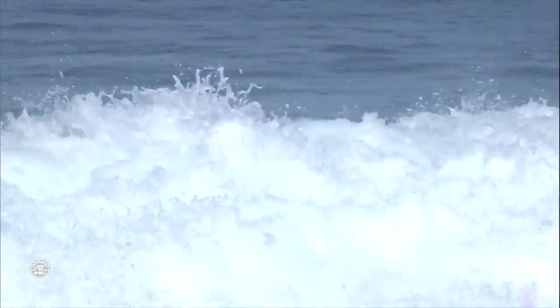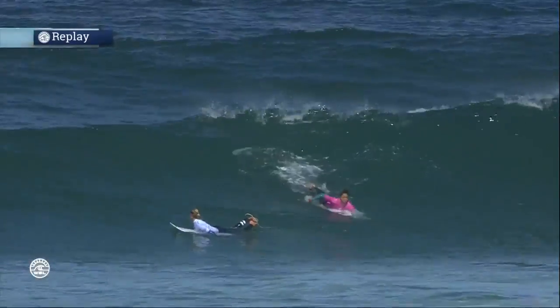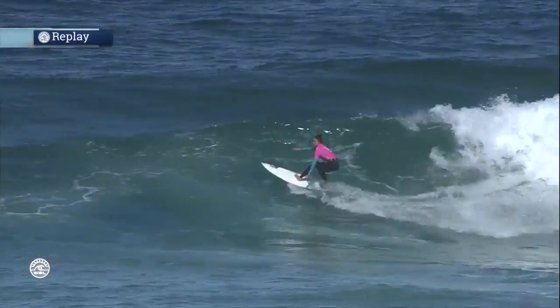Let's get into heat number 6 of round 1. Fingers crossed that we're moving into round 2. We've got Malia Manuel starting off this heat in the red jersey, your number 1 seed.